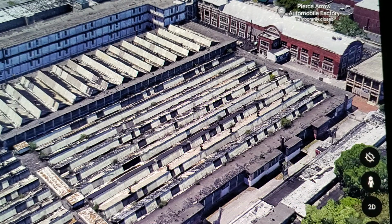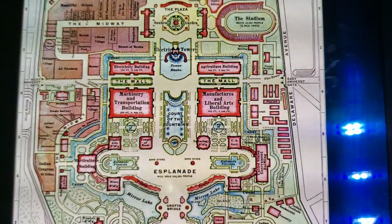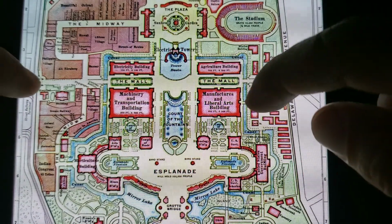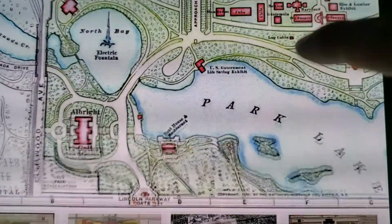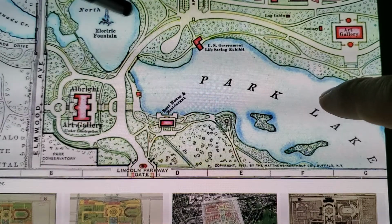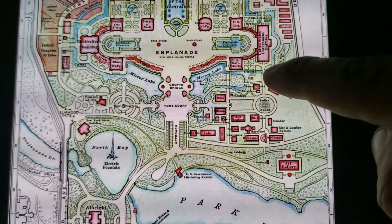Okay, now I'm going to get into some data research to get you guys on a certain path as far as looking up history. Oh, there's the Pan American Exposition layout. Very interesting. Only a couple of these buildings still exist, which would be the Albright Knox Art Gallery, this art gallery. Everything else was pretty much demolished.